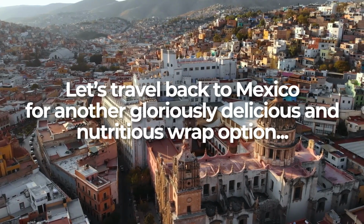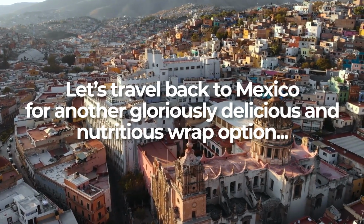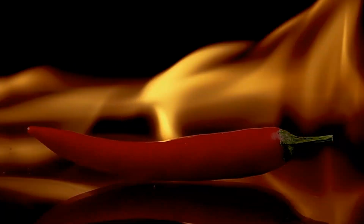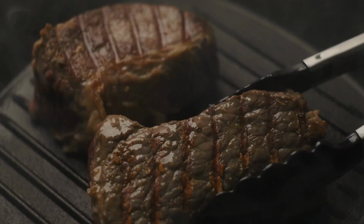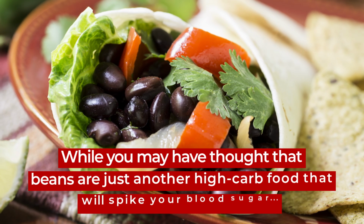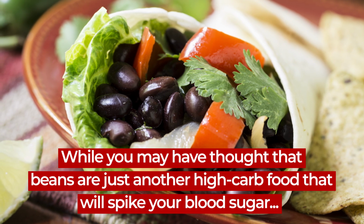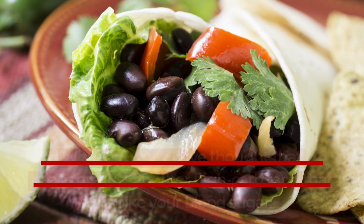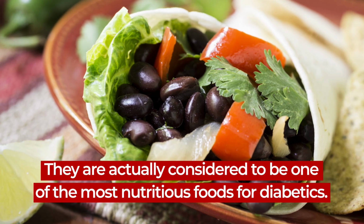Let's travel back to Mexico for another gloriously delicious and nutritious wrap option. If you love spicy handheld food, but you want to skip the eggs, chicken, or beef, go for a black bean burrito. While you may have thought that beans are just another high-carb food that will spike your blood sugar, they are actually considered to be one of the most nutritious foods for diabetics.